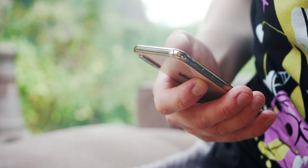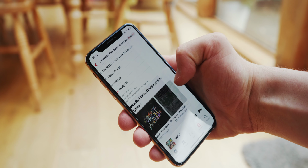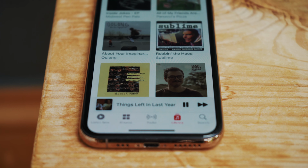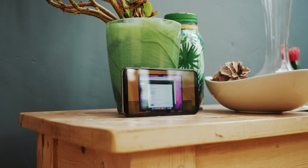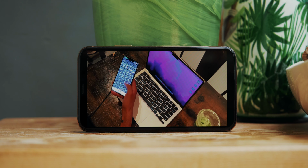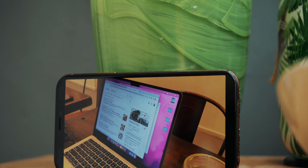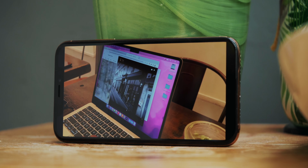After this, we have the screen. The iPhone XS features a 5.8-inch OLED screen with a resolution of 1125 by 2436, and this thing still looks absolutely phenomenal. This was the second ever OLED iPhone, so it does lack some of the more advanced modern technology that we might see today, but it is still a really nice high-resolution panel with a great level of contrast, and in my opinion, the screen size is ideal.